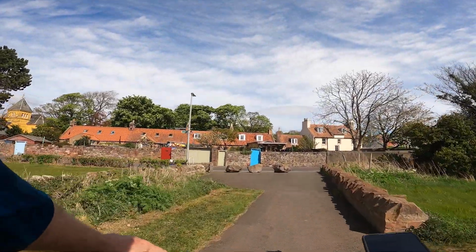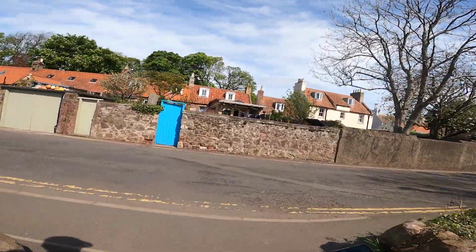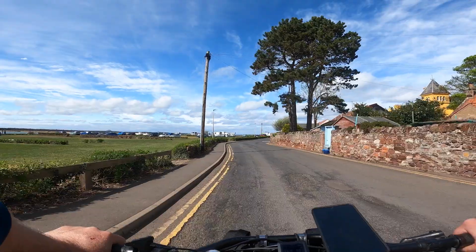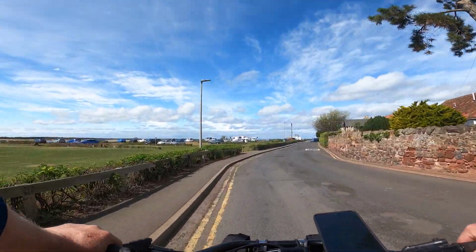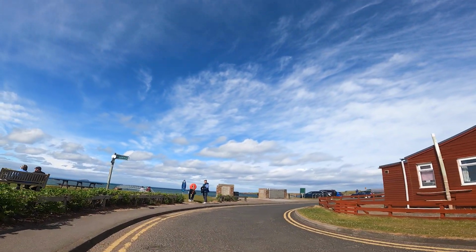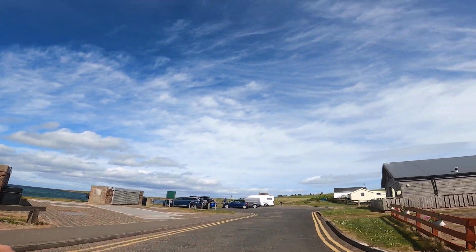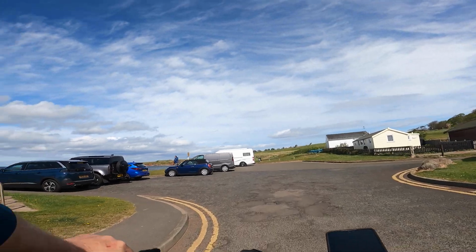The sun now was out full blast. It was just absolutely lovely. Might not be warm by some people's standards, but it was really nice. There was a bit of a breeze, but still stunning. And we come along to the end of the road here, and you're coming to the, I don't know if you can just see it on the left, just disappeared. We're going to turn around and have a wee look at the bridge to nowhere.